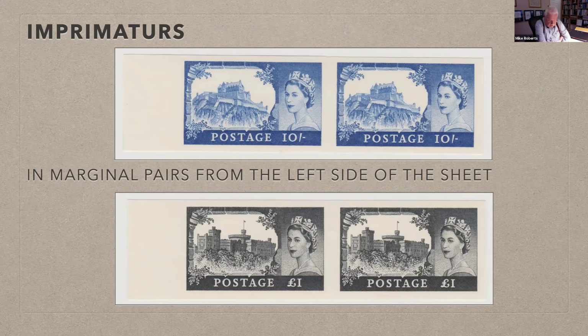Incidentally, I apologise to the international people who, when I talk about 5 bob and 10 bob, it's shillings in old parlance, I'm afraid. So apologies for that.